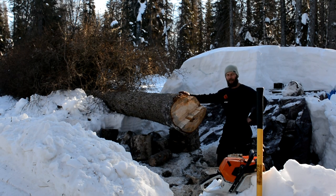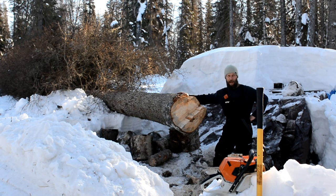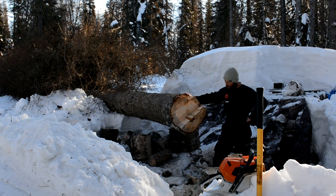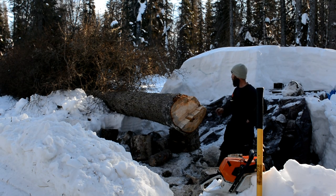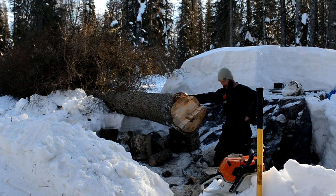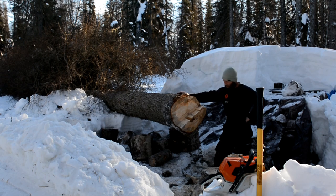I hate to do it because I love this tree. This is the tree that I look out of the window when I'm sitting in the cabin. It's got my thermometer hanging on it, but it had to go. So there it is. I dropped it in soft snow, so I'm not too happy about that. So it's going to be kind of a pain in the butt to go clean that up. I wanted to drop it on the hard packed trail, but you don't always get what you want. But to be honest with you guys, I was more nervous than anything about this thing just going the wrong way and hitting my cabin. So as long as it went the other way, I consider this a win.